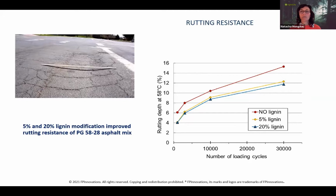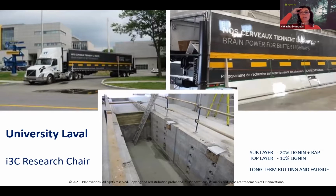As you saw, results from lab tests at ETS have indicated that rutting and fatigue performance can be improved with lignin. We will now test these formulations at University Laval with their accelerated trafficking device. The full-scale test pavement will be built in this test pit. Temperature and water table in the roadbed will be carefully controlled. A battery of instrumentation will be incorporated in the roadbed to measure stresses, strains, moisture, and temperature.